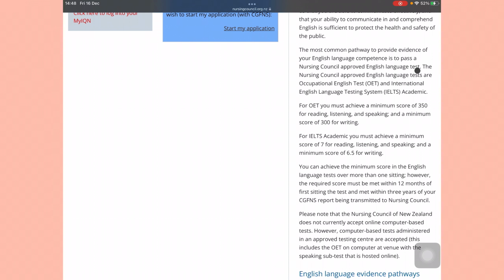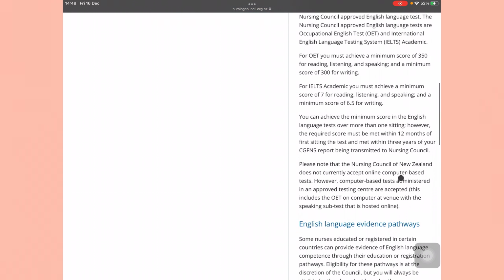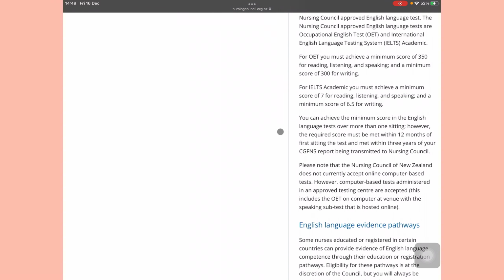So the 2 English tests that the council considers are OET and IELTS. Okay, for your OET, you must achieve a minimum score of 350 for reading, listening, and speaking, and a minimum score of 300 for writing. And for IELTS, you have to have a score of 7 for reading, listening, and speaking, and a minimum score of 6.5 for writing. Just remember that you can actually sit over more than one sitting for your English test, but make sure that you must meet it within 12 months of the first sitting.